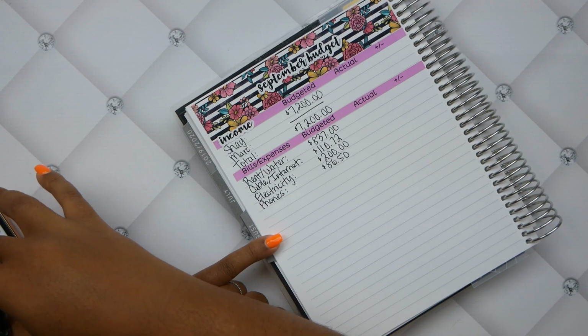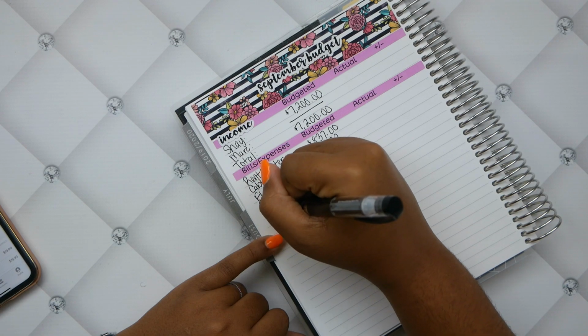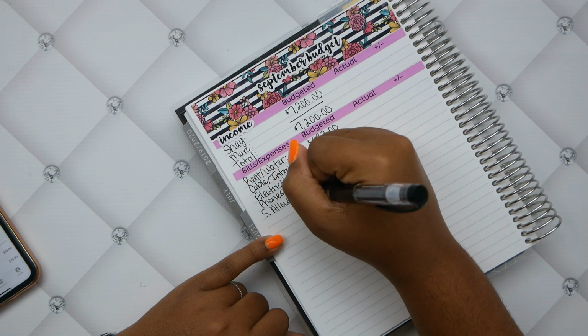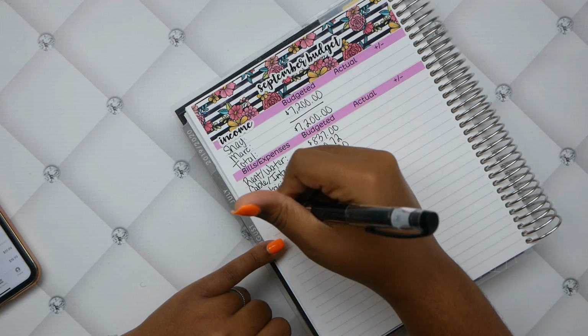And then moving on to the next category, and that is going to be my allowance, and that's going to be $100 as per usual. And then my husband's is as well.